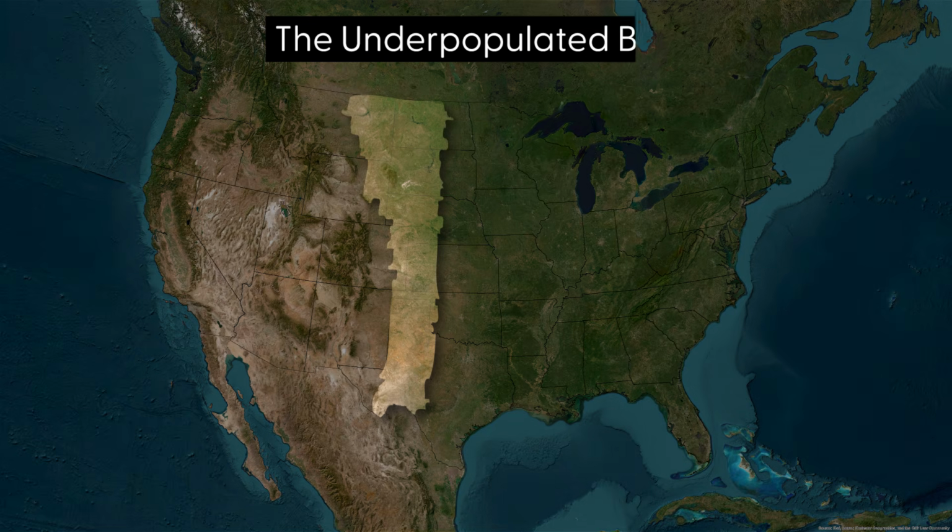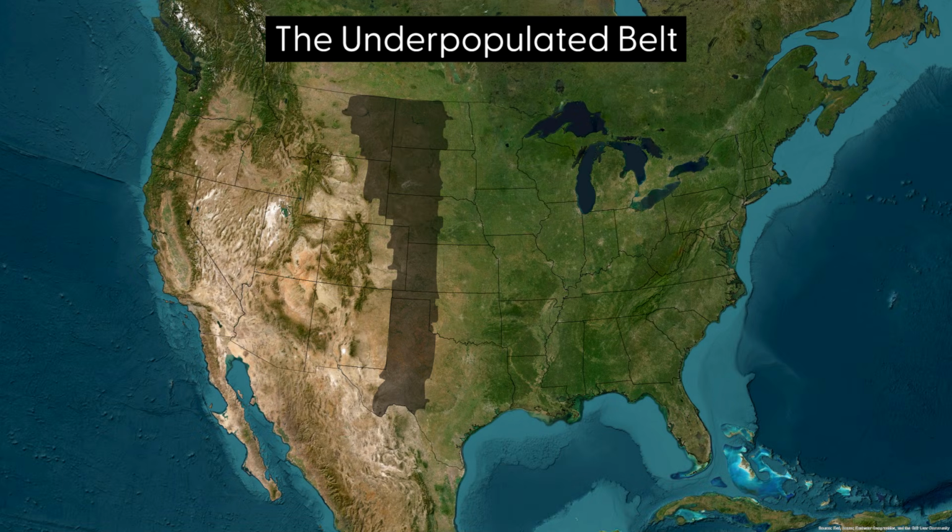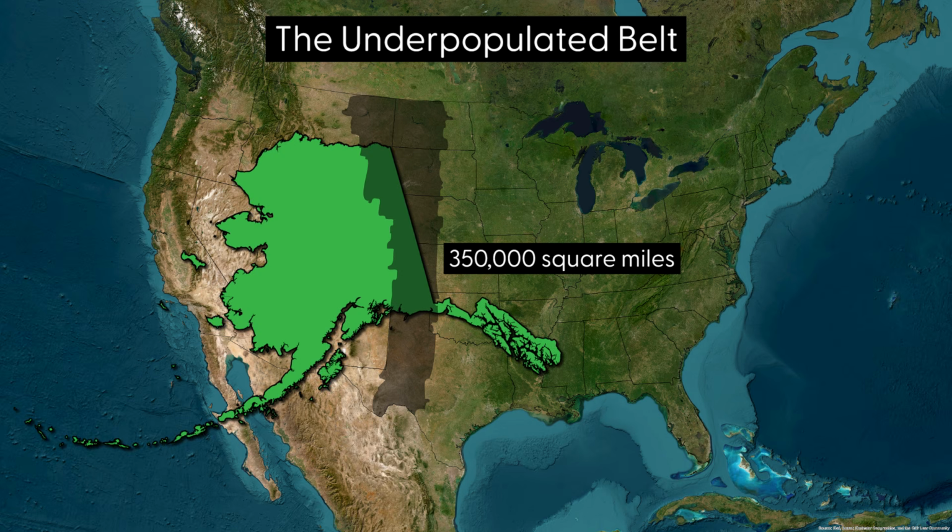Nowhere else in the rest of the contiguous United States is there such a large, connected piece of land that is so relatively empty. The entire area stretching from the Canadian border to the Mexican border is just about 350,000 square miles. To put this number in perspective, if this area was its own state, it would be larger than any current existing state aside from Alaska, which is about 570,000 square miles. All told, it makes up approximately 12% of the contiguous United States.